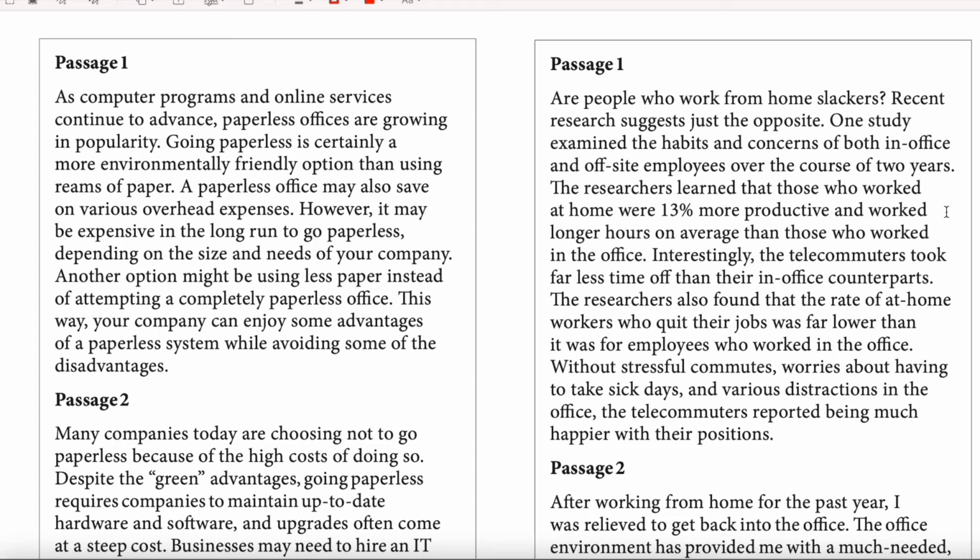But we know they're happier. Does that make sense? Yeah. Okay. So if you read a passage and you're like, what was that all about? Well, step back, go back, reread it. This is an untimed test. That's the beauty of this thing, man. It's untimed. Go back and reread it.